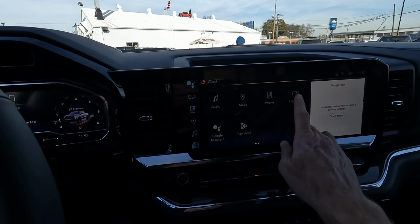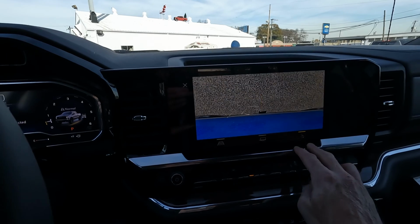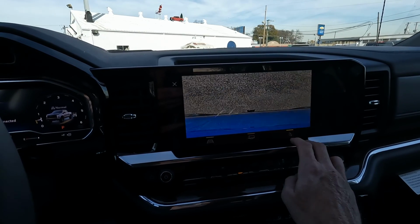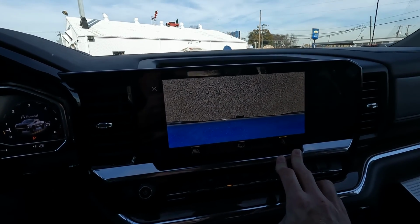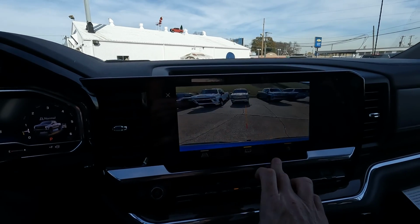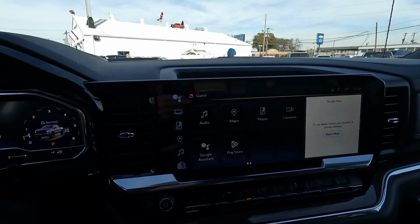Now, on this particular truck, we don't have a multitude of cameras. We do have a couple of different views. Your basic rear view camera right here, and you can not only use this to hook up to a trailer without having to have anyone help you out, but if there's something behind you and you're saying, how close am I to that? Well, there you go. That's how you're going to do it. And like I said, I can push that button right there.